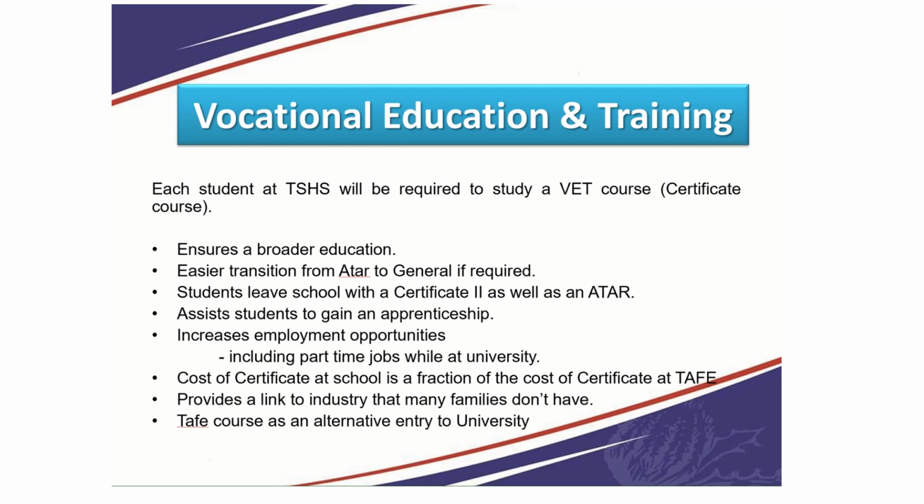The certificates can assist students to gain an apprenticeship. It increases their employment opportunities and often can provide part-time jobs while at university. For example, the hospitality students will achieve a competency in making coffee, and that is quite often a good job to have while you're at university.